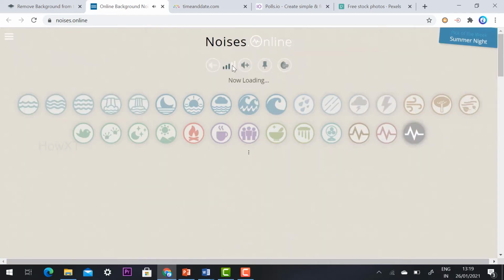So this is fire or any other wind effects or any other ocean sounds. If you want to listen to this kind of music, you can play it, and you can customize which sound you want to listen to and you can get that. So both of these sounds I love, I love to listen to them for an hour.